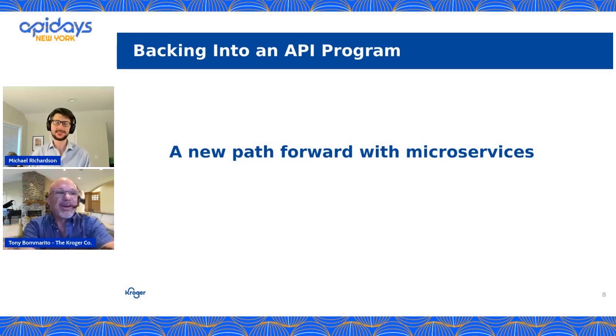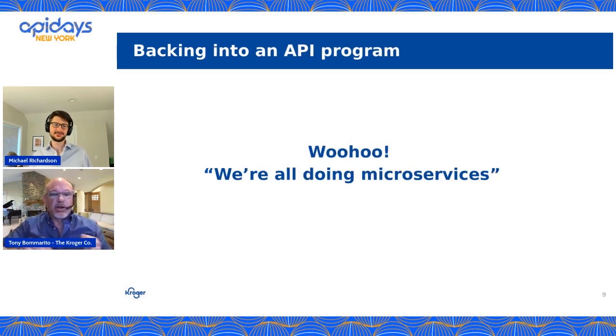And of course, we went down the route of microservices. So we started strangulating the monolith and working towards this. The next thing you know, and I think many people remember this time, especially if you're in the development space, woohoo! We're all doing microservices. We had services for everything, and it was great. We had decoupling. Teams could work independently. All the great things you get with microservices were really working in our favor. We were strangulating our monolithic application.